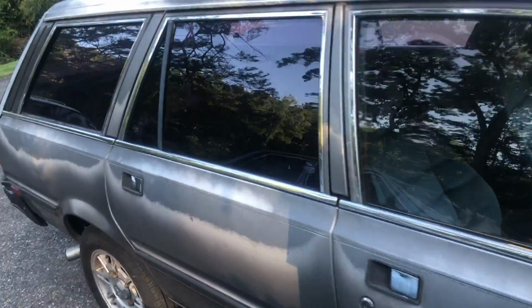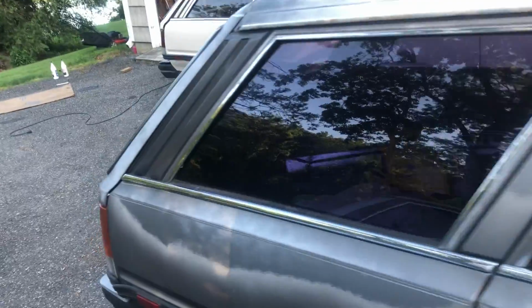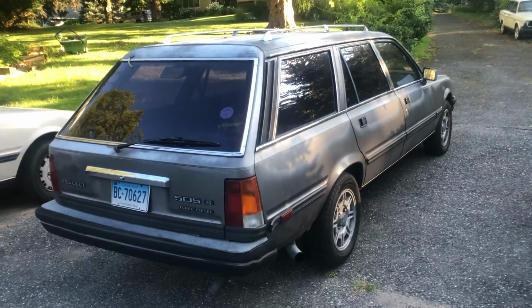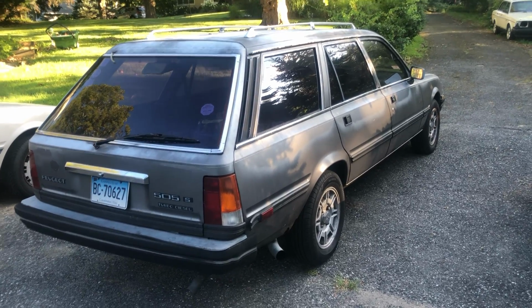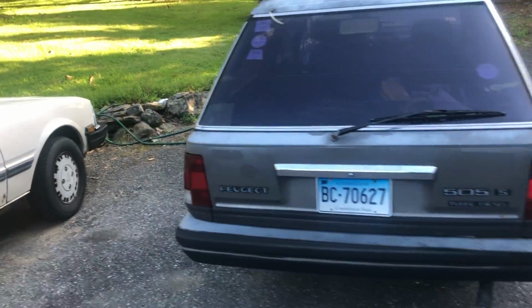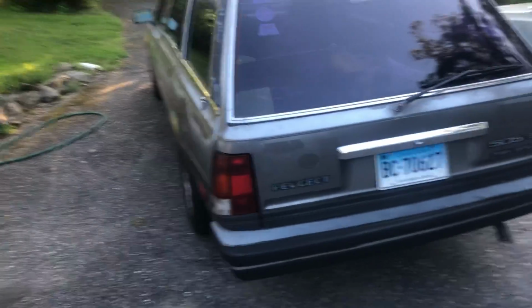I've been daily driving it since, I'm trying to think, I think probably September of last year. So, yeah, drove it through. I drive it year-round in the winter. I do undercoat it for all of those who are concerned, so try to keep the rust at bay.